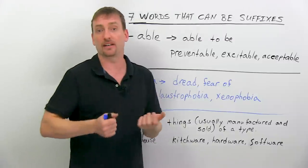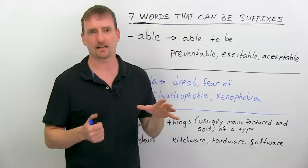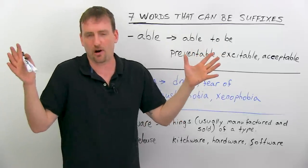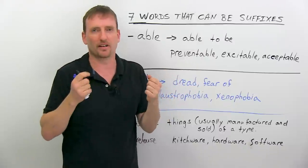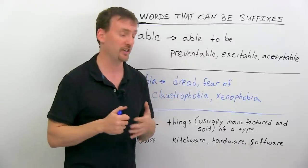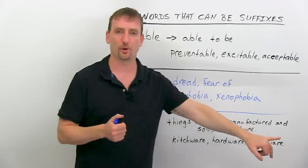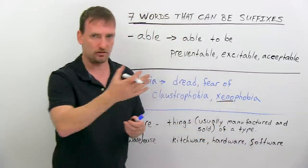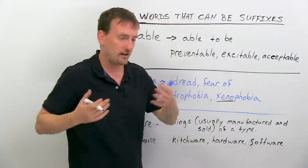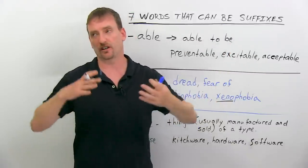For example, if you're in an elevator and you're going up, no problem. If that elevator gets stuck, suddenly this small space starts getting smaller and smaller and smaller and smaller, and you have a major phobia, a major fear that it's going to squeeze you. Xenophobia. Xeno is basically foreigner or stranger, okay? Something strange or foreign. Xenophobia, fear of strangers. So fear of the other.